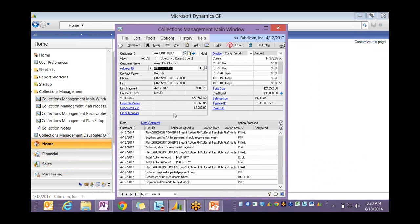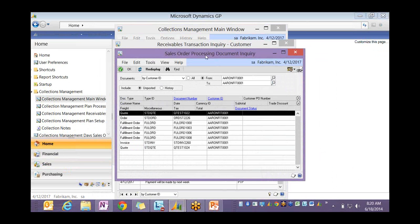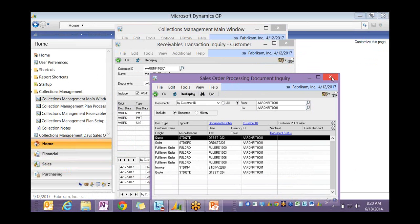We did try to provide a couple of fields that we thought might be useful from a credit or account management standpoint. Year-to-date sales, if you're not real familiar with this customer and you're trying to determine the size or type of customer that they are, that might be some useful information to help you make that determination. So from an unposted sales and unposted cash standpoint, if you click on these jump links, they're just going to open up some standard SOP and RM transaction inquiry windows for you.